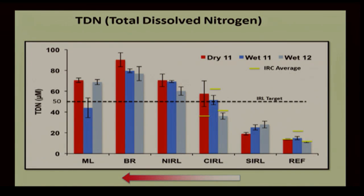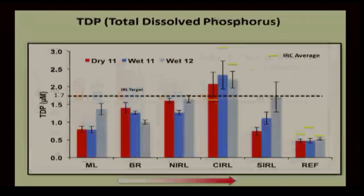And it goes down somewhat into the Mosquito Lagoon. And you can see clearly the IRL target of about 50 micromolar. You can see how we're really at or above that from the central Indian River Lagoon going north.